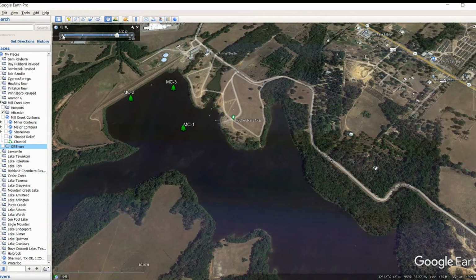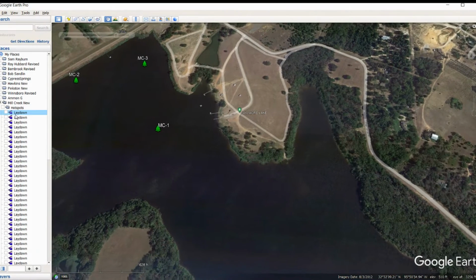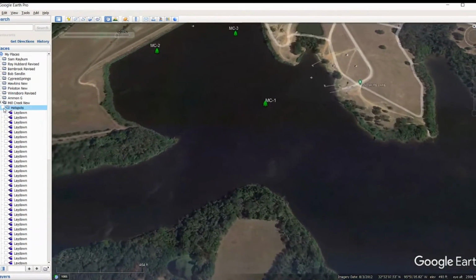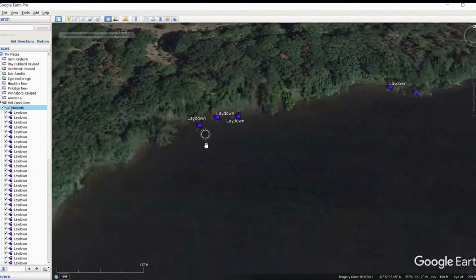And let's go ahead and go down here and look and see if we can find the best date to be able to kind of find stuff here. So I'm going to go in here and highlight all my hotspots. And I think this is going to be the best image we're going to get.